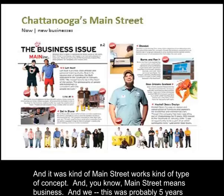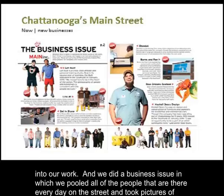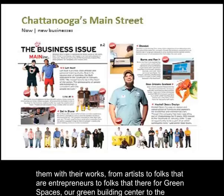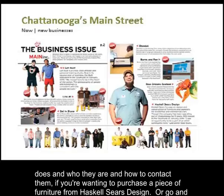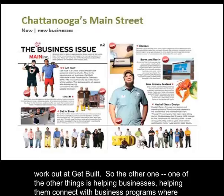And this was probably 5 years into our work, and we did a business issue in which we pulled all of the people that are there every day on the street and took pictures of them with their works, from artists to folks that are entrepreneurs to folks that are there for the green spaces or green building center to the Chattanooga Choo Choo, which is a long-standing iconic building in our community. And so we kind of highlighted what each person does and who they are and how to contact them if you're wanting to purchase a piece of furniture from Haskell Sears Design, or go and work out at Get Built.